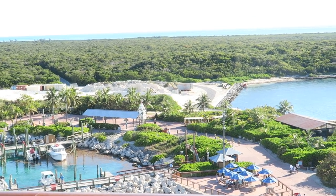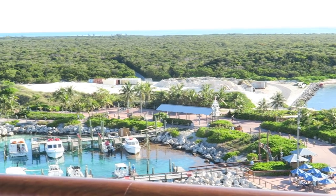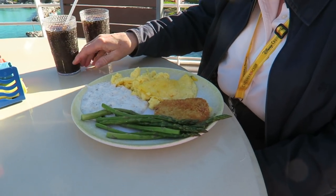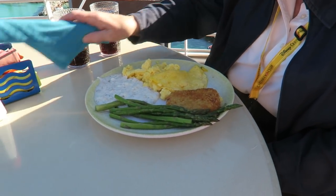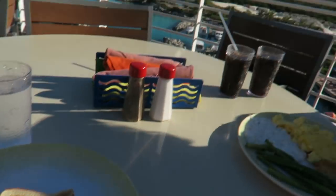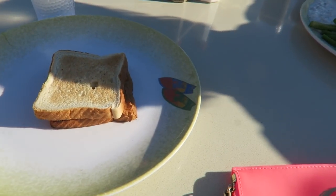Look at beautiful Castaway Cay. What a sight to be seen. So pretty. We all got some breakfast. Valerie got hers. I got toast. There is a big buffet cookout on the island, so that's why I'm only having this.